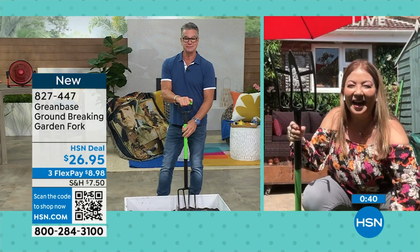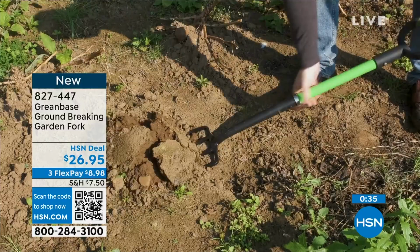Yeah. Guys, so this is the old-fashioned one. I can barely lift this one. It's so heavy and cumbersome. And those tines, they just get stuck on things and they make life hard.